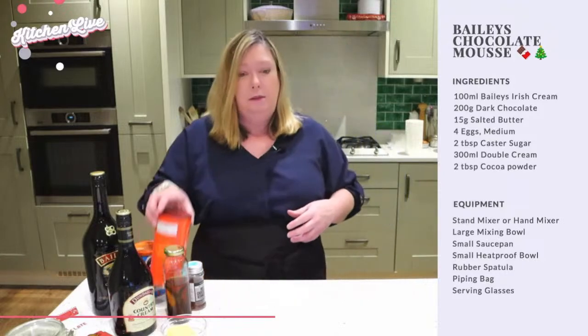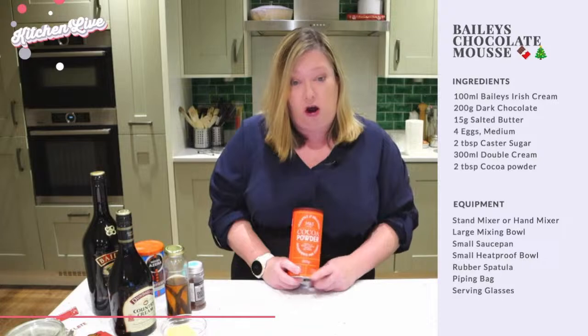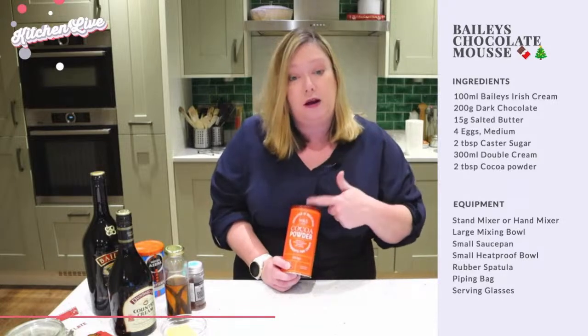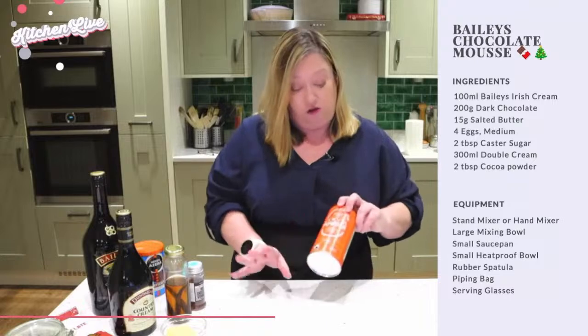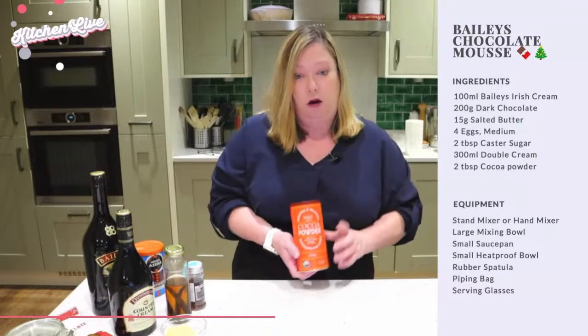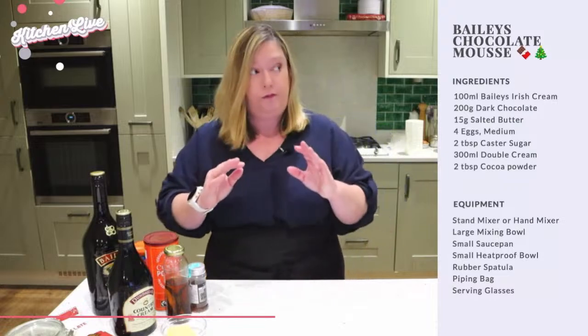And just to add a little bit more chocolate, we're going to add 2 tablespoons of cocoa powder. And this is just your regular cocoa powder. It's not the extra dark or the intense. It's not drinking chocolate. It's just regular cocoa powder. So they're your ingredients. I've got hiccups today. I'm really sorry.